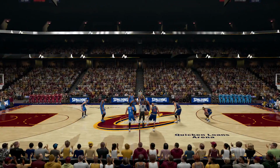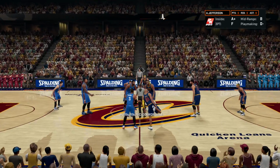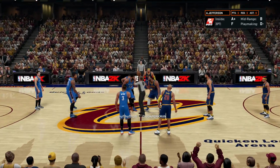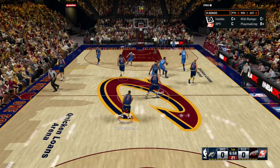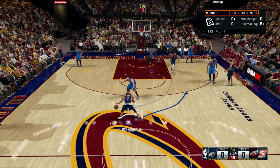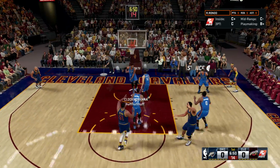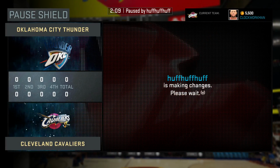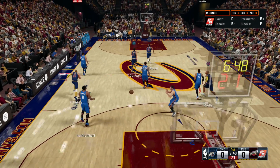Quicken Loans Arena in Cleveland as the Cavaliers look to grab a win here at home. For the Oklahoma City Thunder, they come in off a loss to the Pacers in Indiana. So Cleveland will get the first possession. All fueled up and ready to go, brought to you by Gatorade. Let's check out who's on the floor.